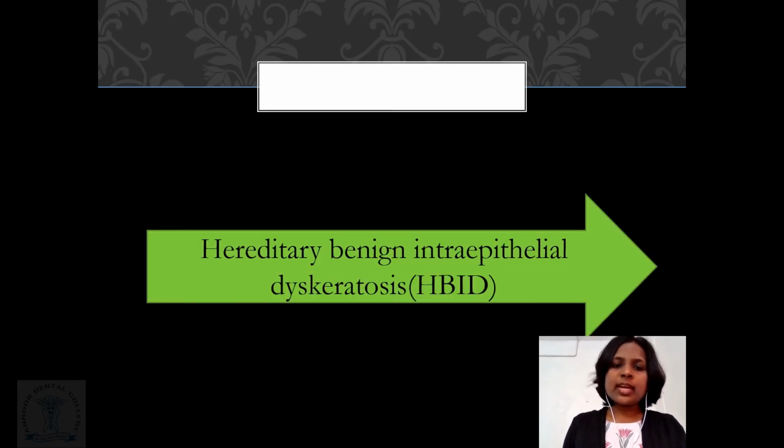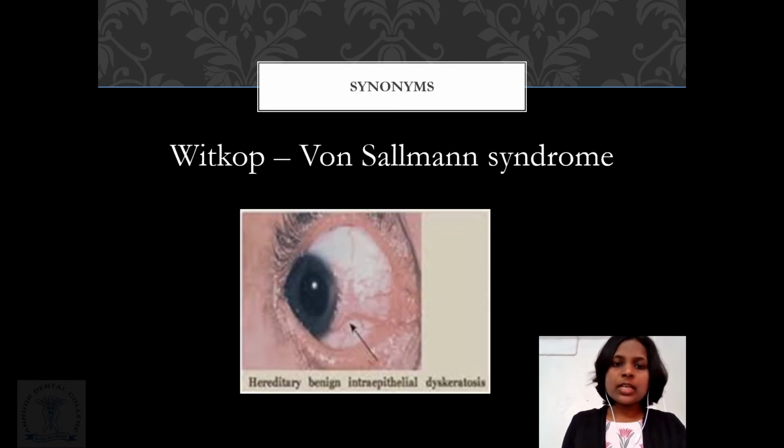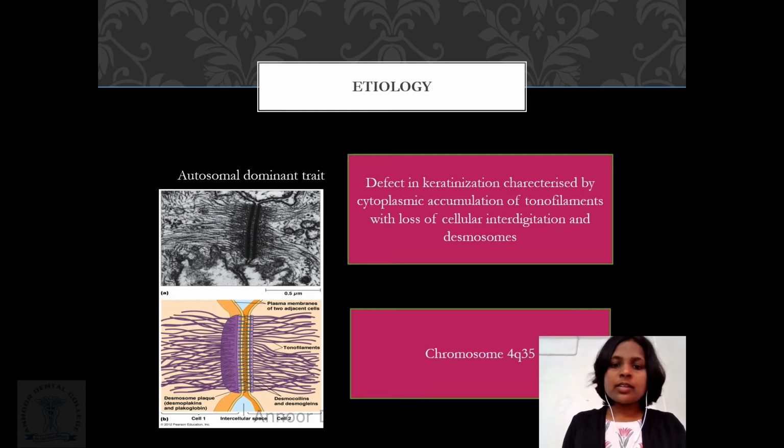Coming to hereditary benign intra-epithelial dyskeratosis, or HBID. It's otherwise known as Witkop-von Sallmann syndrome. It is characterized by a defect in keratinization, with cytoplasmic accumulation of tonofilaments and loss of cellular interdigitations and desmosomes. The defect is at 4q35.